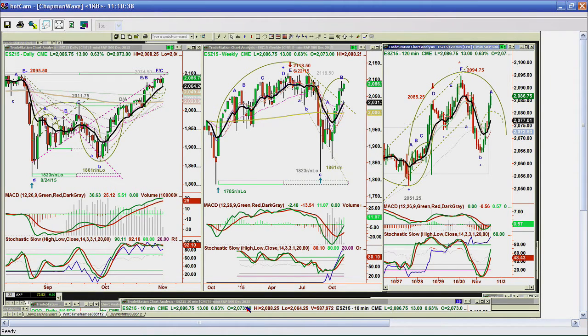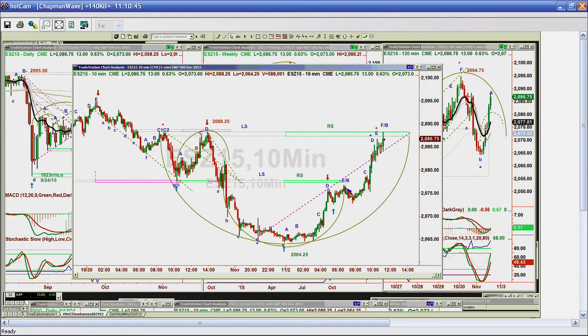Here's the 10-minute chart once again. Let's go back to that. So I showed this chart earlier on. It was around about that time there. It was pulling back from a potential peak E/B. What happened was that became an alternate count, and we've now had, in fact, that could have been a peak F, because it had that left side support all the way back that became resistance all the way back to 2077.50 from 20 past 10 on the 30th of October. That was the resistance. Sorry, that was the support, and now it's become resistance.